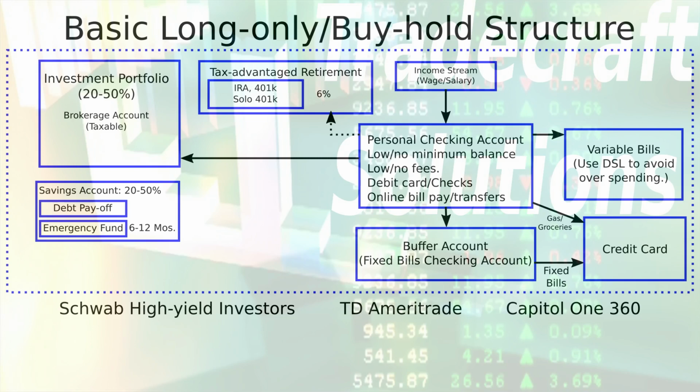So in the next episode, we're going to look at what we need to do to build this into a structure you can use for a long, short strategy. It's basically just adding a couple of other accounts. Next episode after that, we're going to look at side hustles and how to integrate them into this.